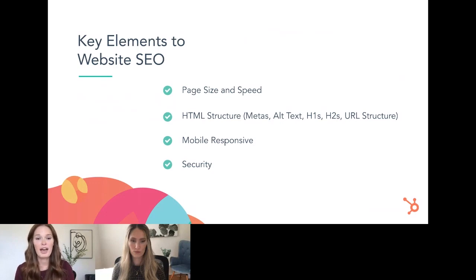Number two, you want to make sure you have a clear HTML structure set up. Again, HubSpot makes this super easy. In every single website page, there's an optimize tab before you go to publish that will give you a checklist of if you have all of these things set up correctly. You want to make sure every page has a meta description. It has alt text on all your images, so you're labeling what the image is representing. You want to have only one H1 on every single page, and then you want to have H2s, H3s, H4s from there. And you want to have a really clear URL structure that accurately represents what your page is. So again, just make sure on the Optimize tab when you're going to publish a page, all of those things are green and ready to go before you set that page live.